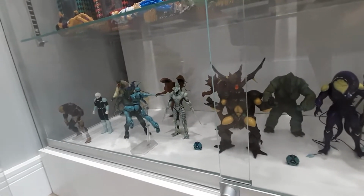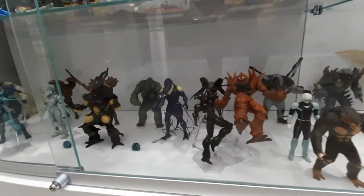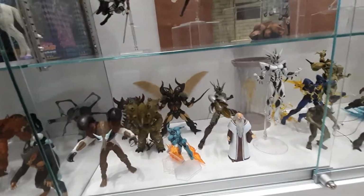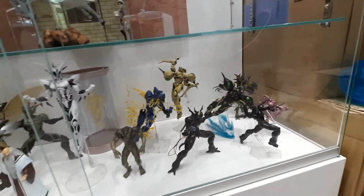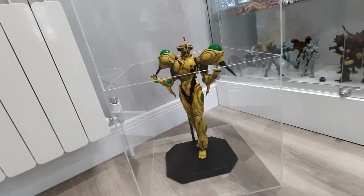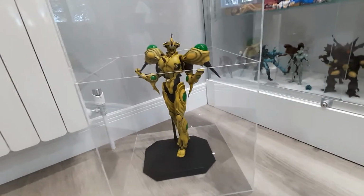And then lastly on this shelf we have Guyver. Desperately in need of some risers for this case. Everything's kind of all on one level, but I've done my best to maximise the space and the poses. So that is the Guyver stuff. And then of course we do have this big, about 50 centimetre Guyver Gigantic from Sanken Studios, and I do have the Gigantic Dark, which I need to unbox as well.